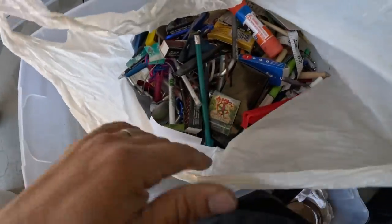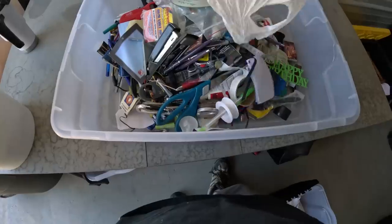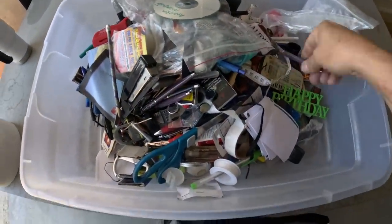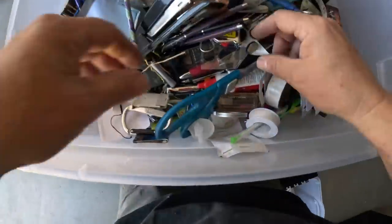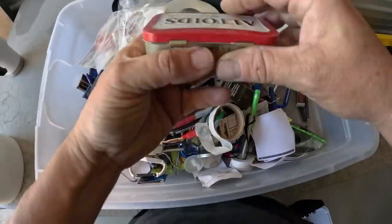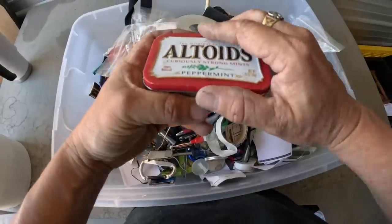Okay, next one. Oh boy. Look at this. Oh man. This is someone's like kitchen drawer. That's what this is. Someone's kitchen drawer right here. DuraSharp. Let's see what's in here. Could be something good.